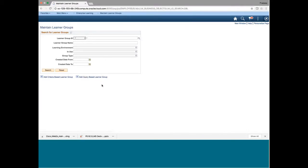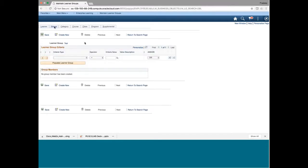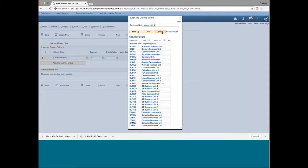So this is the learner group page. Either way, you can create a learner group by criteria learner group or query based learner group. Query based is nothing but the PS query we use in HCM. You can create a similar PS query in ELM also, and you can create those learner groups in ELM using those queries here. Okay. So criteria based is nothing but what kind of criteria type. If you want to select a specific business unit, you select the business unit.